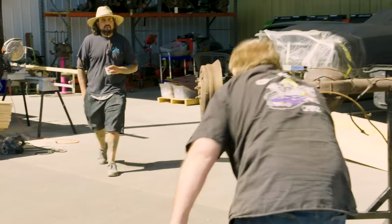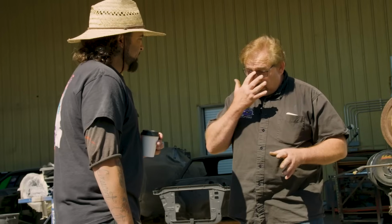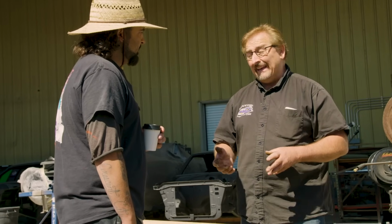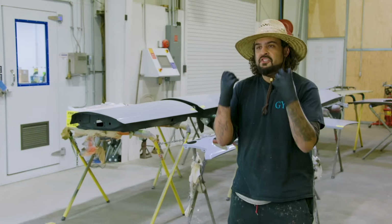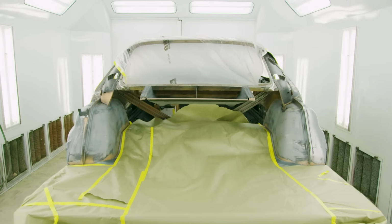Hey, boss. I got the General Lee in the booth. Do we know the color yet? Those cars were painted 1975 Corvette Flame Red. Okay. How do you have a Hemi Orange factory Charger and say no thanks? It's a sim. They didn't paint that thing Hemi Orange.